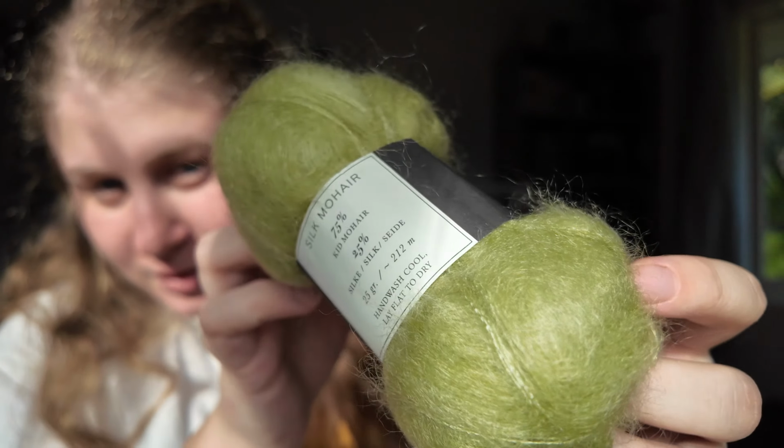And I haven't made a swatch yet, obviously, I've just opened it, but I will, and I'm so excited to see how they work up together. Gonna be stunning, amazing, beautiful, and I'm so excited.